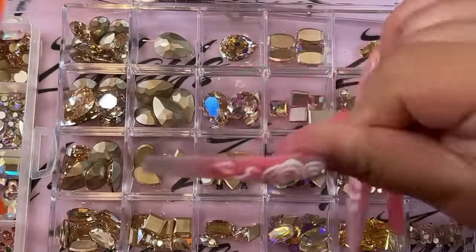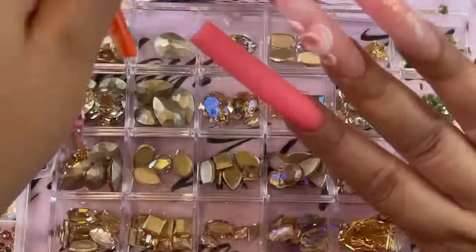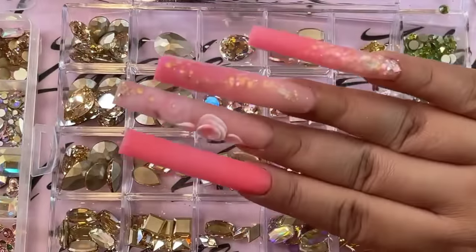Is she stealing merch again? Girl, no. No, I'm not stealing anything. What are you talking about?